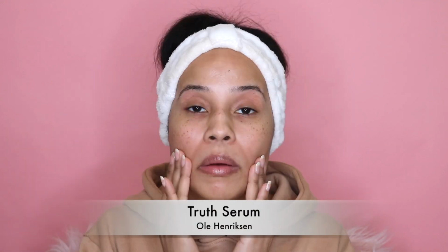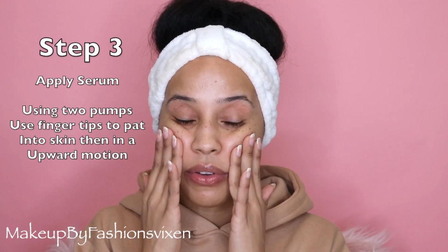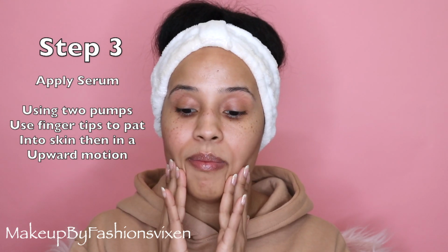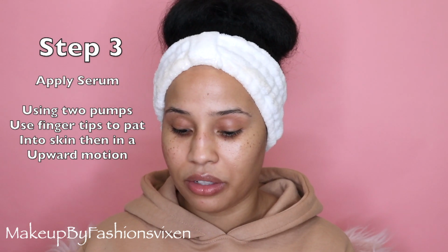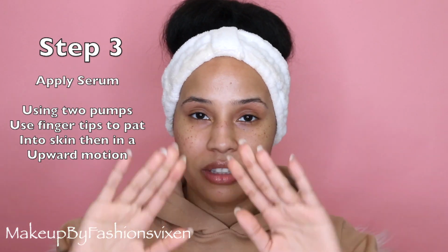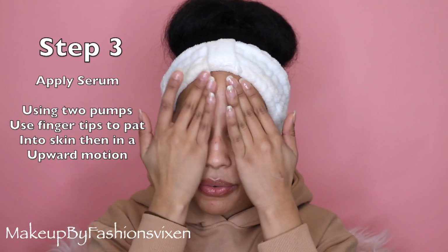Next, I typically like to go in with a serum. This is the Ole Henriksen Truth Serum. My cheeks, especially this side, are my target area. So I mix it up with my fingertips and then I put it right into my cheeks because this is one of my main problem areas. And then I get another little pump, literally a tiny pump, you guys, and put it on my chin and my forehead.